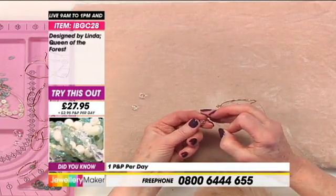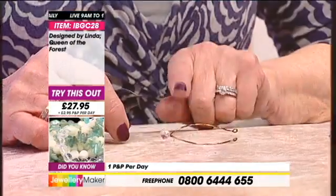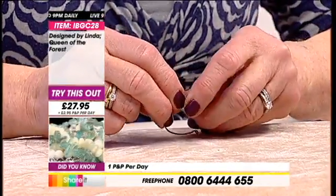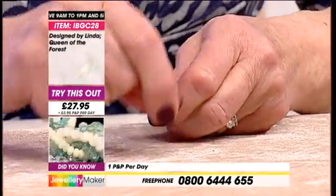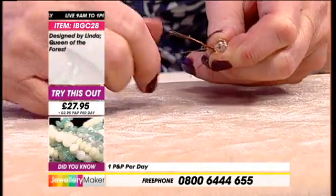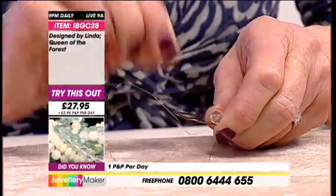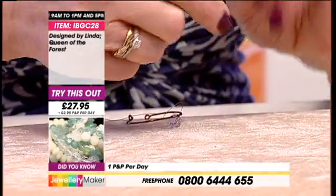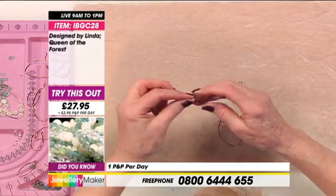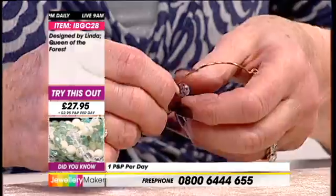Then thread on one of your clear quartz and let that drop down, a bit like tiara making. Let it drop down to its base. Lovely. And hold the gemstone, and again wrap. And if you have your opening towards you, you can push and wrap through, and that'll give you a lot more tension on the wire in order to get it fixed. Thread on the next one. Okay, again, this is just like the tiara technique.